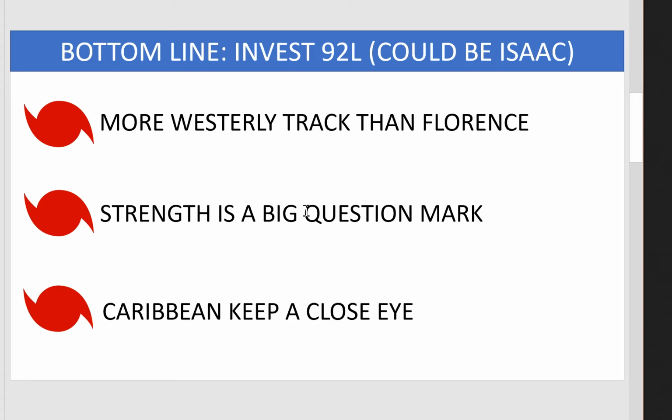The Caribbean needs to keep a very close eye on this storm, and if it survives, even eventually the Gulf of Mexico. Hopefully the storm doesn't survive and just dissolves, but right now it looks like Isaac could be a storm that we'll have to watch very closely as well.